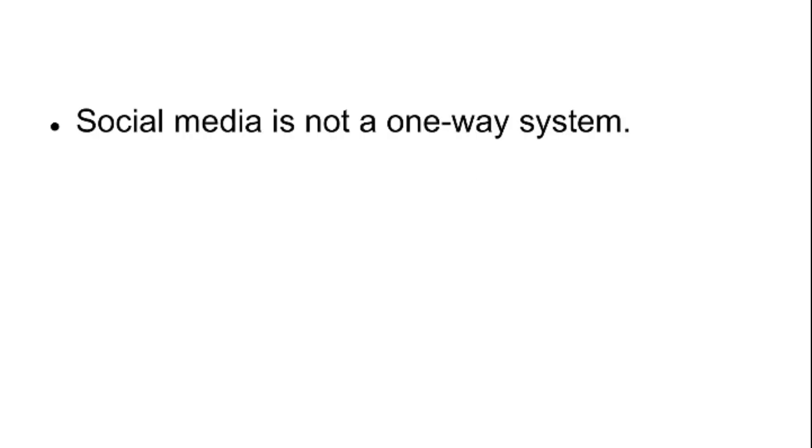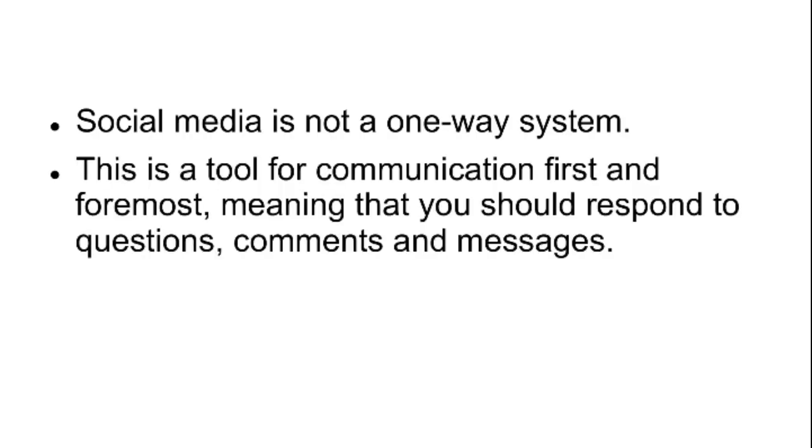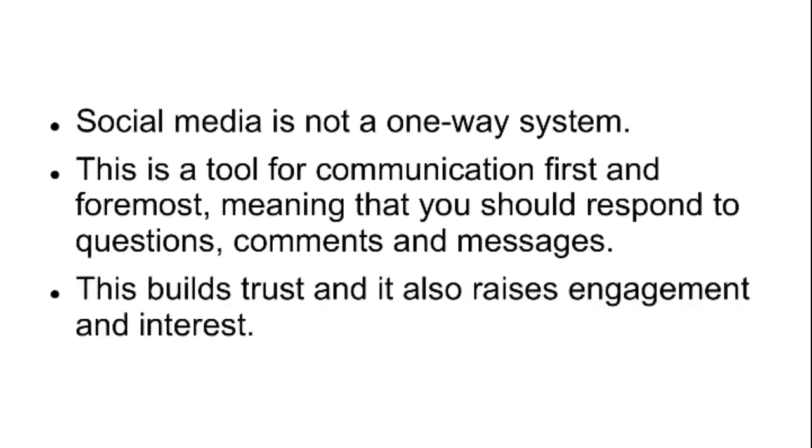Not responding. Social media is not a one-way system. This is a tool for communication, first and foremost, meaning that you should respond to questions, comments, and messages. This builds trust, and it also raises engagement and interest.